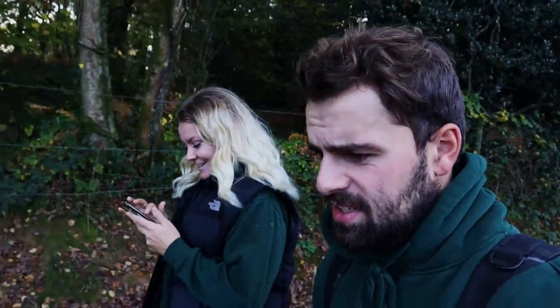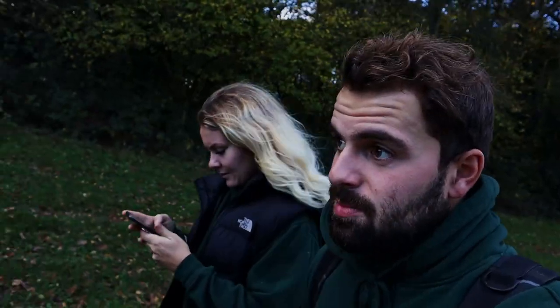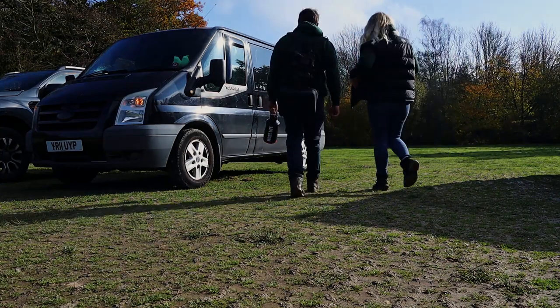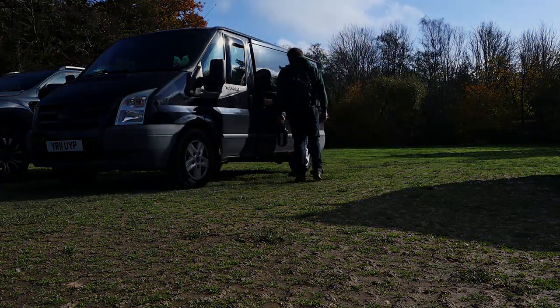So in true van life fashion, we don't actually know where we're going to stay tonight. While we're walking back to the van, we're trying to figure out a location near a pub, fairly pretty, and close to the places we need to go tomorrow.